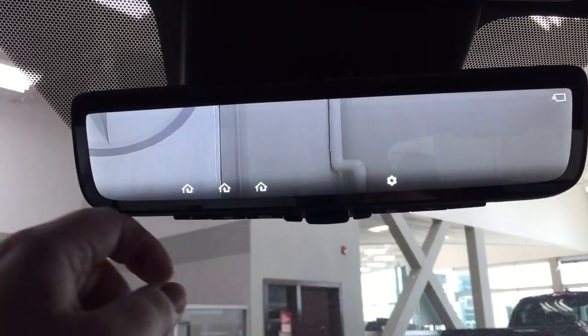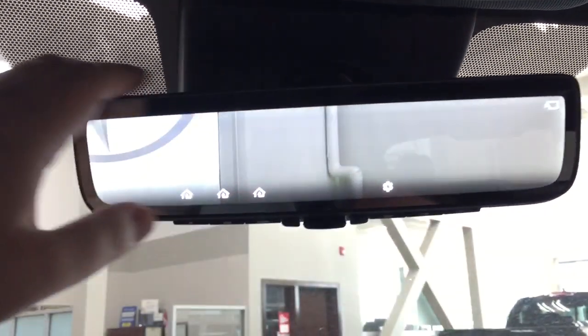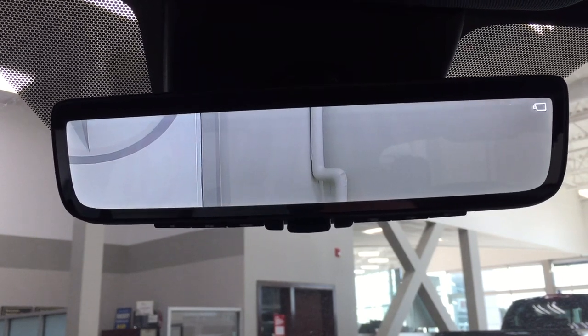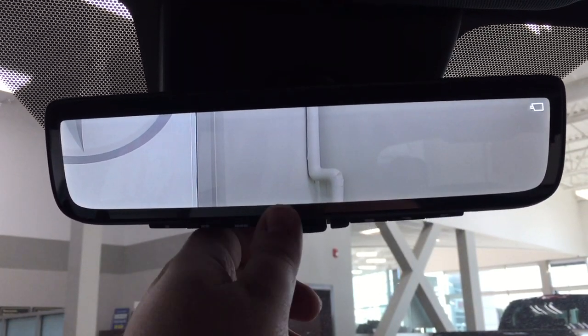As you can see with this armrest, you have some space located underneath it for some storage, and you have a power outlet located down below as well. Up top you have the auto dimming rear view mirror, and then you also have the additional view for the camera here. So if you're driving down the road and you need to see exactly how close behind somebody's following you, you can do so.